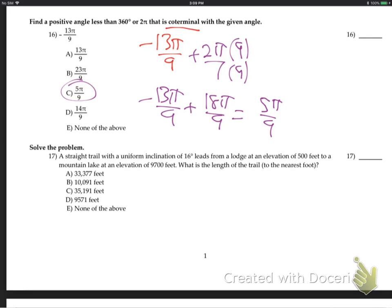Remember number 17? We had a lot of questions on 17. The trail with the lodge and the mountain lake. You might remember these. So we can do that one again. I don't know if you want to do it again. So we're done.